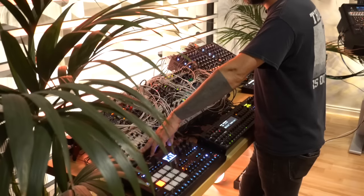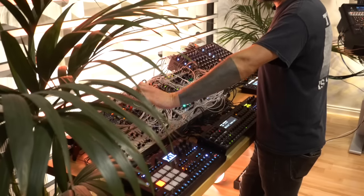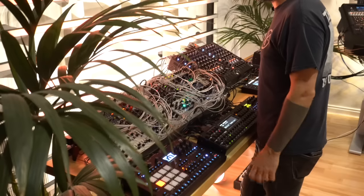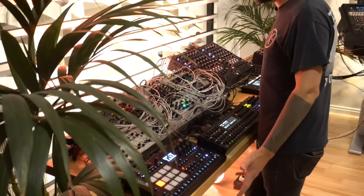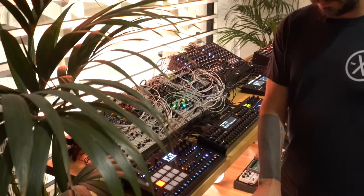A lot of this stuff I've been with for a long time, especially the Intellijel Atlantis. This thing is insane. This is basically a Roland SH-101 in a module. And yeah, it's fantastic. Sounds so good. We use it on every track.